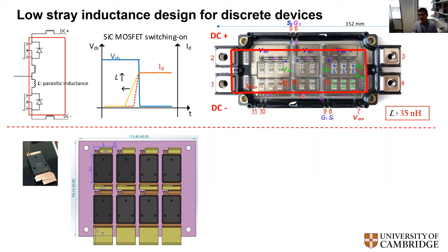For the silicon IGBTs, because they switch slowly, stray inductance is not really a big deal, so they worry less about it, but not for silicon carbide MOSFET. If we still use this package for silicon carbide MOSFETs, the advantage of silicon carbide MOSFET will be completely traded off, so you will not see that advantage. And what we have done is, we're not using that power module. Instead, we use the discrete silicon carbide MOSFET, so a bit different package.